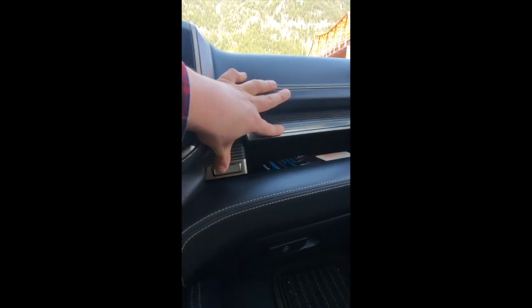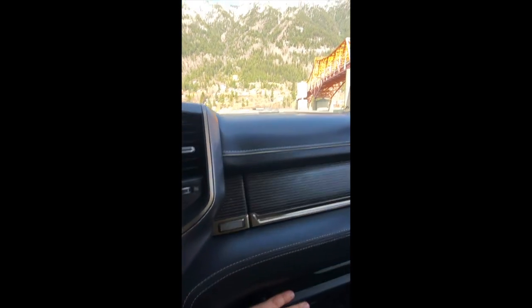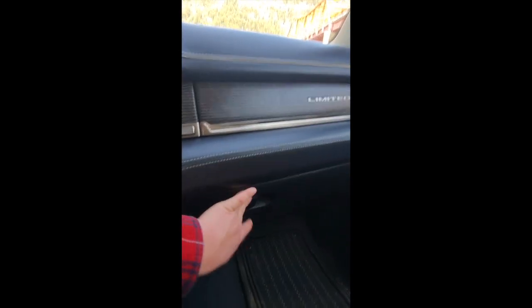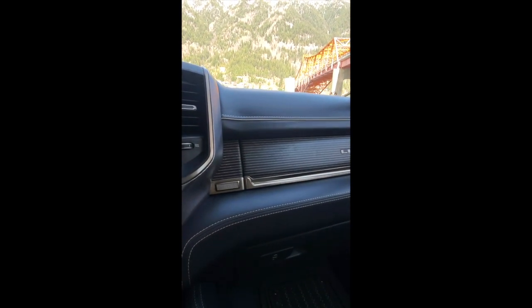Now, just gonna go around here, and you have your glove box that just lifts up like that, and down here that just opens, and that's lockable, of course. These floor mats are really nice. The carpet is removable, so if you're in a muddy area or it's winter, you can take it out and it's just straight rubber.